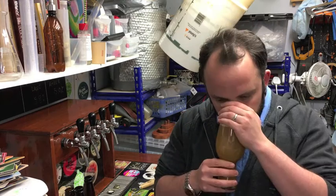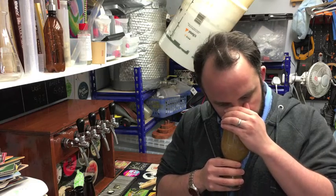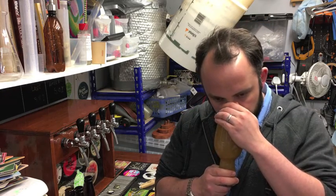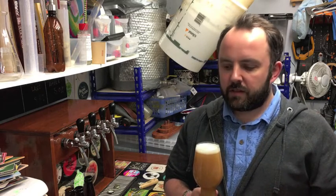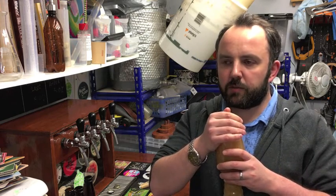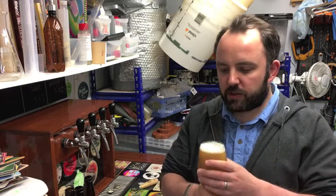Aroma wise, not a huge amount coming off of that, but it's definitely quite hoppy. I can't remember if John said what actually went into this hops wise, but there's a little bit more of a dank, slightly funky aroma to it. That sort of smell that you sometimes get with Mosaic hops. I don't want to say sweaty in an unpleasant way, but you know what I mean, that slightly funky, dank aroma to it.